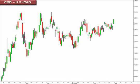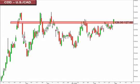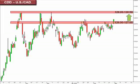Now, the U.S. dollar had a strong week against the Canadian dollar, as seen here in our pair value CDD. Now, we had a clean break above that 127 level. However, a mild pullback after such a bold move could yield another test of the upper range of that 122-124 focal zone. However, this latest move does lend further credibility to a test of 130.